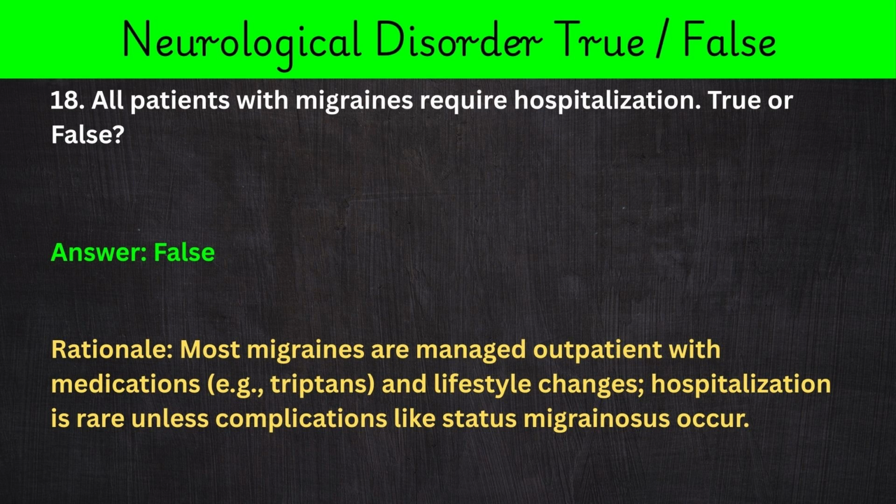18. All patients with migraines require hospitalization. True or false? Answer: false. Rationale: most migraines are managed outpatient with medications, e.g., triptans and lifestyle changes. Hospitalization is rare unless complications like status migrainosus occur.